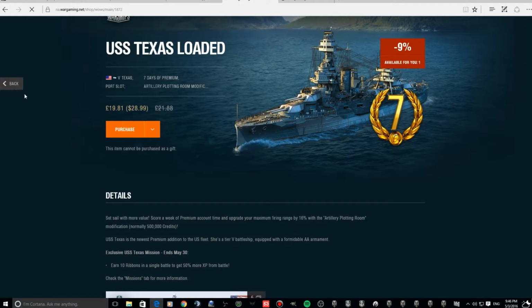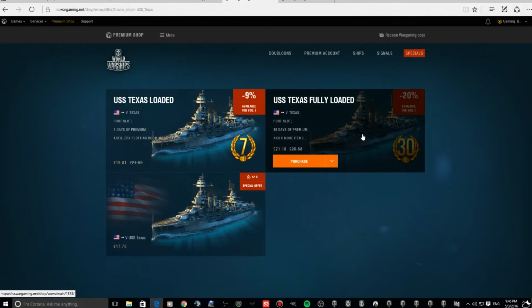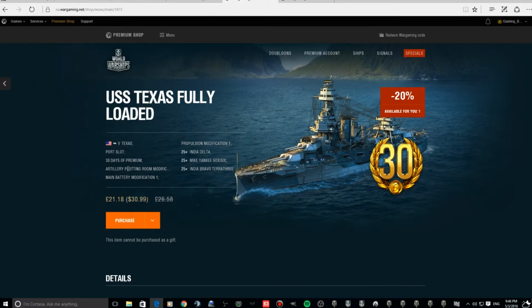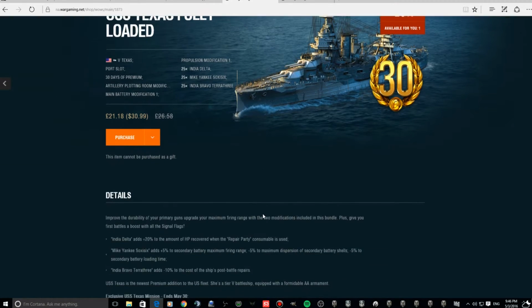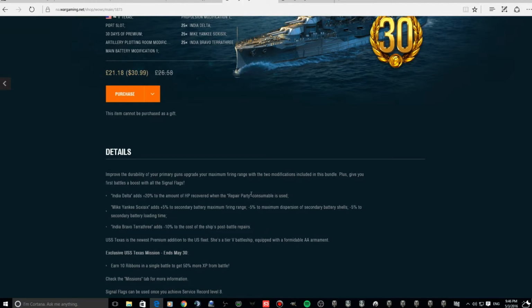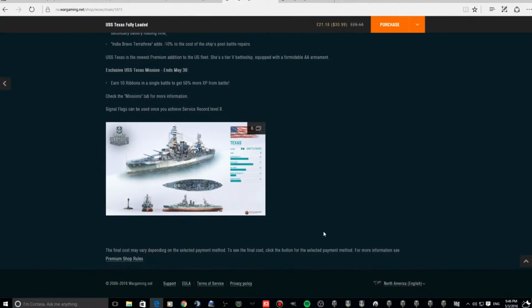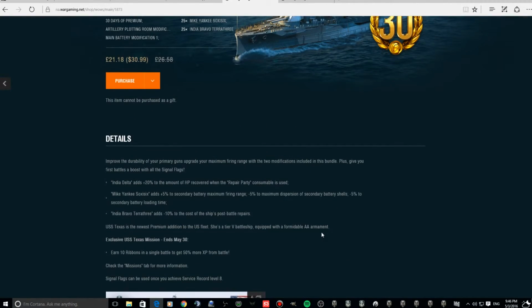So let's go back and see what you get on the full package. They say it's minus 20%, and this is the one I'm probably going to be getting. So 30 days of premium, which is very nice. The plotting room and the main battery modification. So that's quite nice. That's worth 500,000 credits, I believe, something along those lines. So India Delta flags, Mike Yankee Siswa flags as well. India Bravo Terra 3. So a nice set of flags, which are very, very useful.